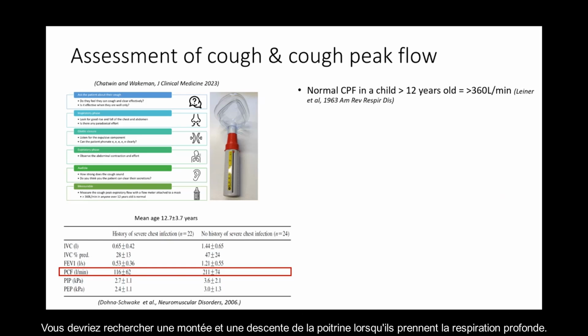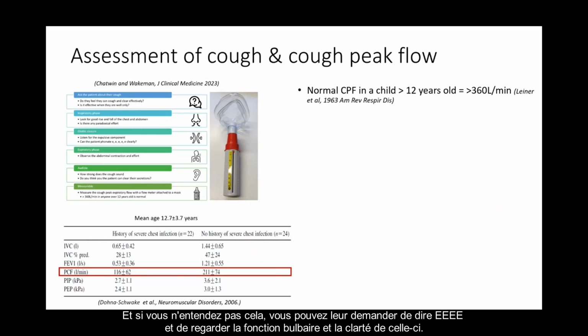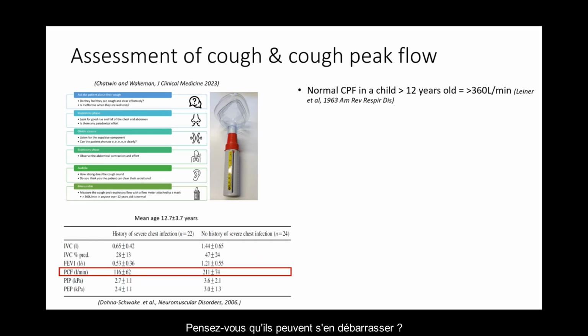You should be looking for a rise and fall of the chest when they take the deep breath in component. The glottis should close, and you should hear an expulsive sound when they start to cough. And if you don't hear that, you can ask them to say E, E, E, E, and look at the bulbar function and the clarity of it. You can observe the contraction of the abdominal muscles and the effort produced, and you're looking at how audible it is. Do you think that they can clear?